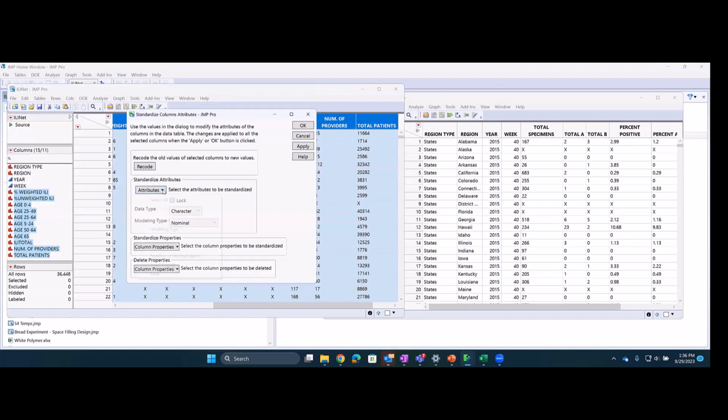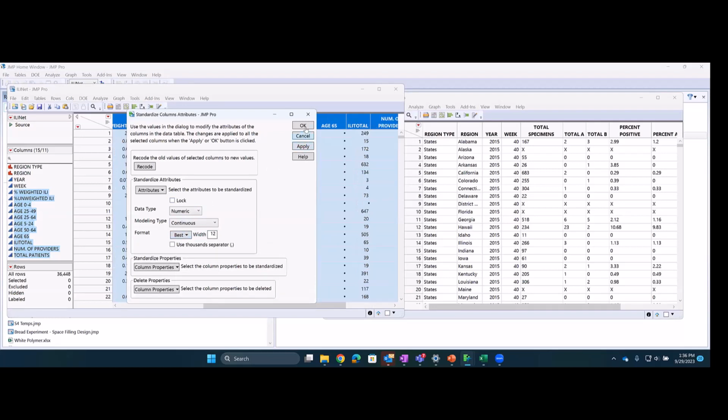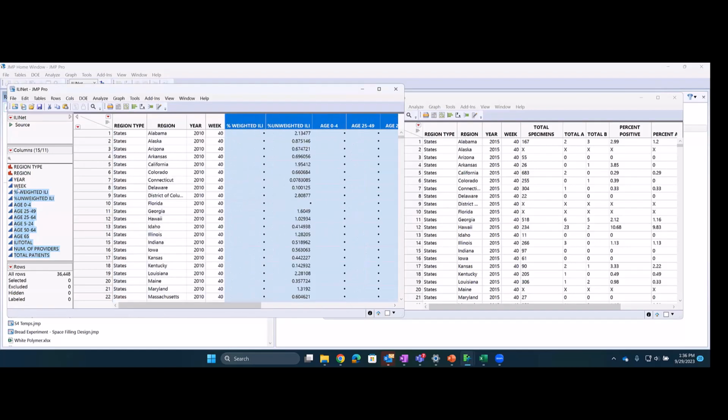We can then go to attributes, and I'm going to select all just so I can change any of the data types and modeling types. We want this to be numeric and continuous. So I'm going to hit apply and OK. And now all of those X's have been replaced with missing data, and all of our columns have been changed to numeric and continuous columns.